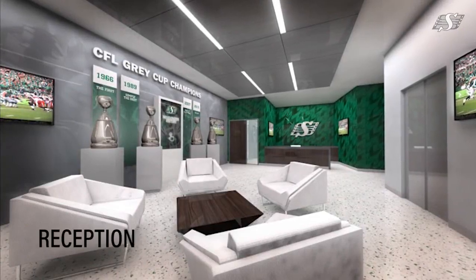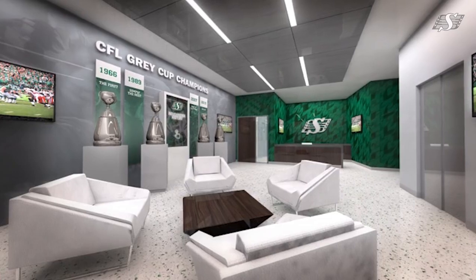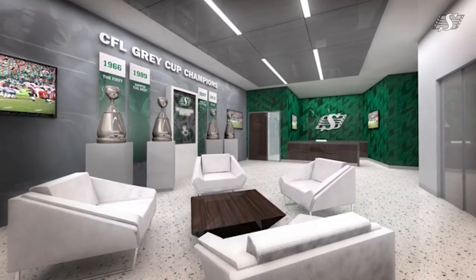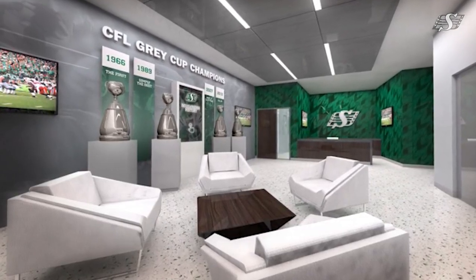The beginning of the mezzanine level starts off with a reception area where the majority of the football operations department will enter every day. This reception area will serve the purpose of telling the story of the history of the Roughriders and dedicating that area to former greats.